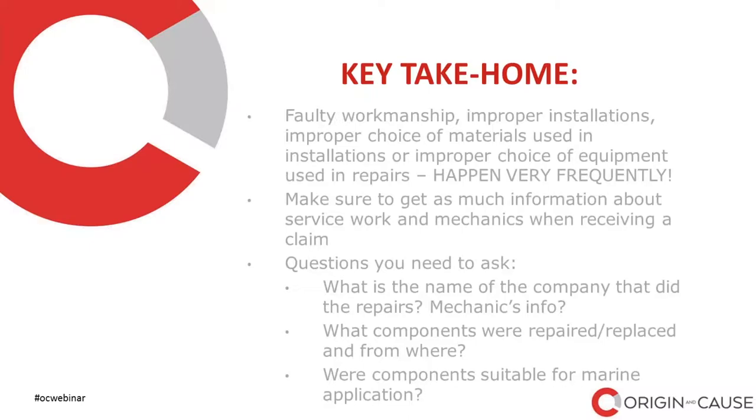So a question you need to ask: the name of the company that did the repairs, the mechanic's information, his qualifications, what components were repaired, replaced, and from where, and were these components suitable for a marine application?